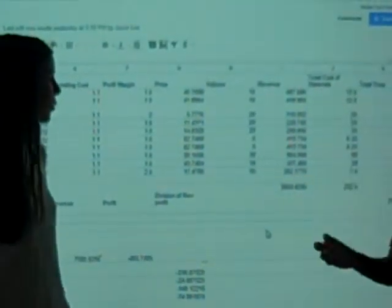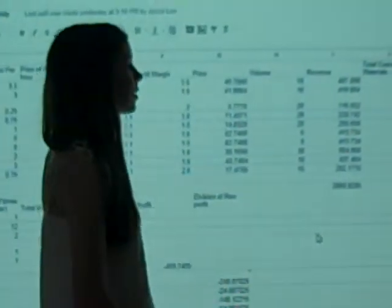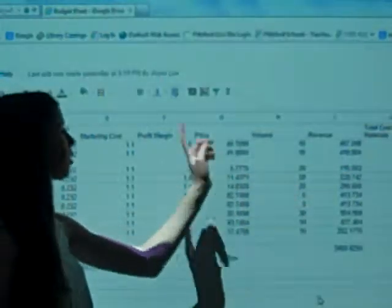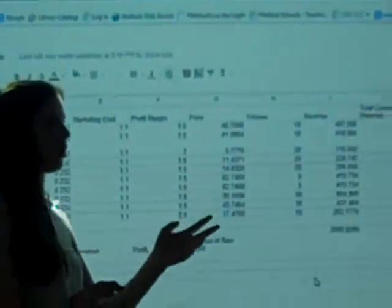Okay. So the volume is how much we estimated we were going to sell. As you can see, the $82 items, we're only estimating that we're going to sell like 5 because they're $82. We're going to have to decrease the hours it takes to make the products to decrease the price. Alright, so then this is our revenue. We multiply the price times the volume, which gives us our estimated revenue, which is how much we make off of the products, but not really because we still have expenses.